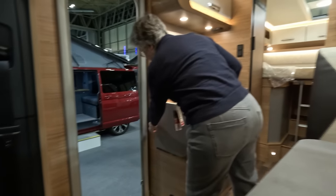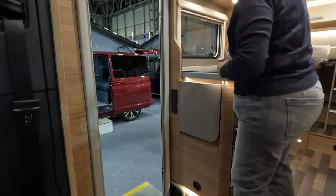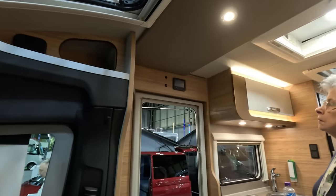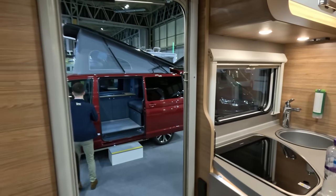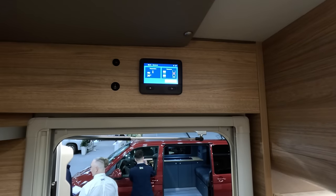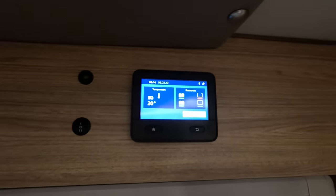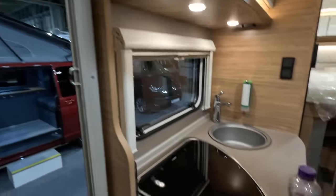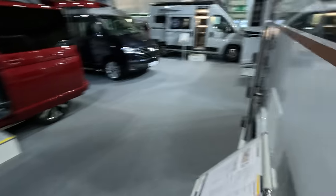I also wonder what that is, up and down. Step, probably. Electric step. Yeah, Truma heating. That'll be one of the new Truma panels, won't it? The easy to use ones. Much easier. It's 20 degrees in here. No wonder I'm feeling hot.